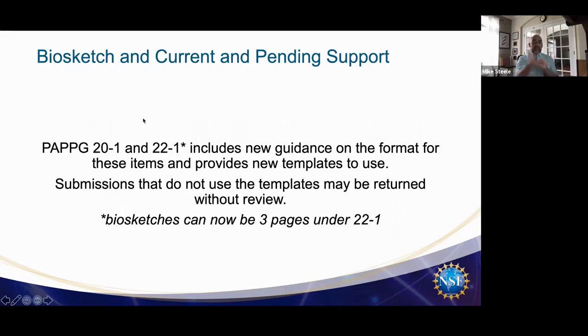A couple of things, and this is the new guidance from the 22-1 PAPG. There's new guidance that was in the last one about templates for current and pending support and biosketches. Those are new. Make sure you use those, please. We can't accept, they'll get kicked right back out before I even see it if you don't.